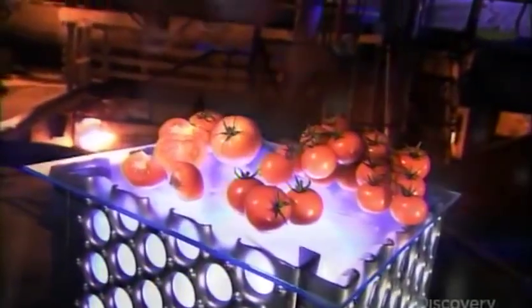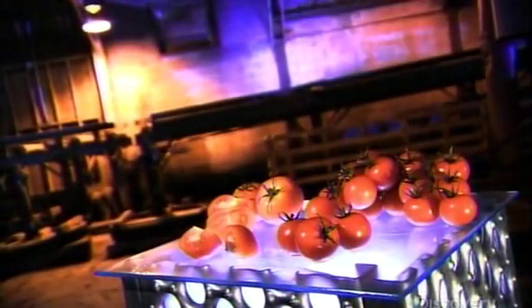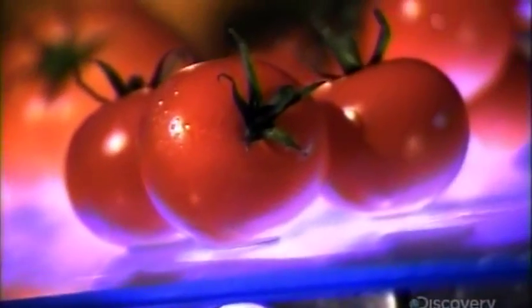Some of the finest tomatoes come not from the field, but from the greenhouse. When cultivating tomatoes indoors, producers can strictly control the growing conditions, so greenhouse tomatoes are more uniform in size, shape, and color than field-grown tomatoes, and some would argue that they taste better too.